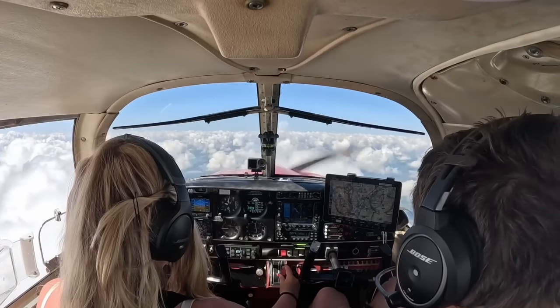Okay, that was good timing. So we are leveling off at 8,000 feet. Our CHT came up to 409, but that's still looking good. So I'm going to lean it out and see if I can get to about 10 gallons or so per hour for my burn rate. All gauges are still in the green.